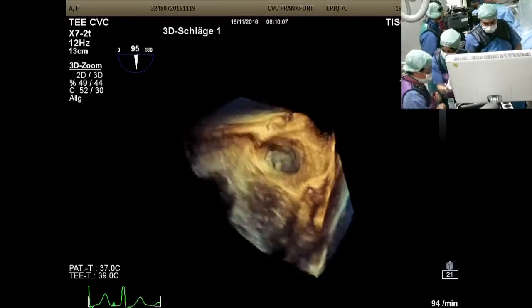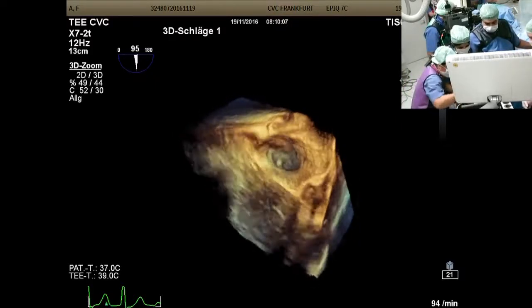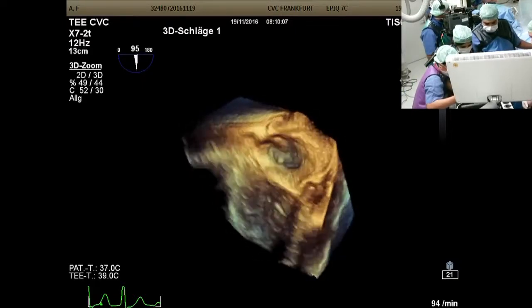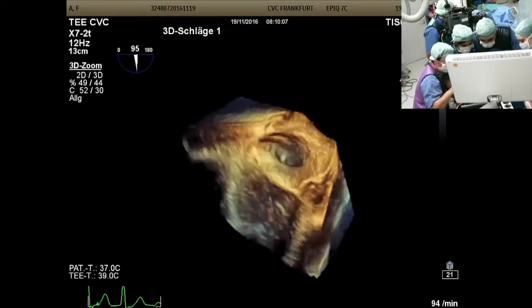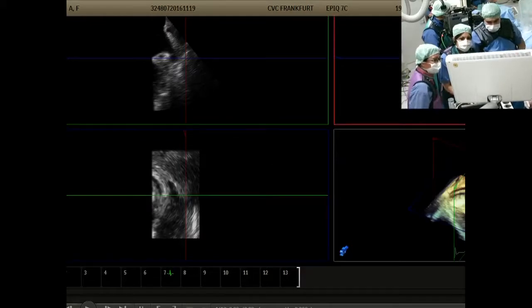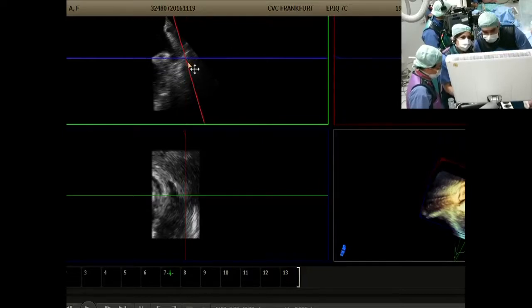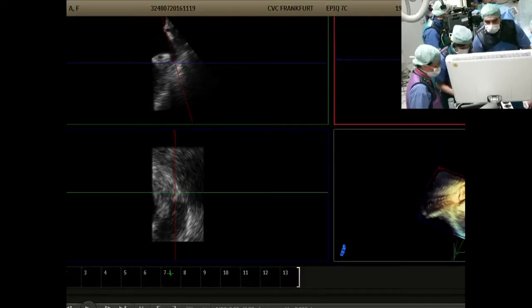It's not nearly enough. Hideki, what do you think? Yeah, from the standpoint of a beginner, I think it is a little bit difficult to implant the Watchman, so we need to pick up an orifice-oriented device, like an Amulet. Okay. Matt? Yeah, I think there was a brief glimpse of the 135 view, which showed anterior depth. So I think we might be underestimating the depth, and I think we could get a Watchman in there. Other Matt? I like the suggestion for the LAmbre device.